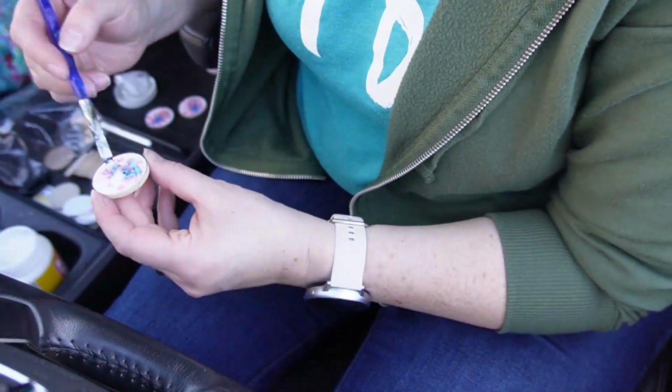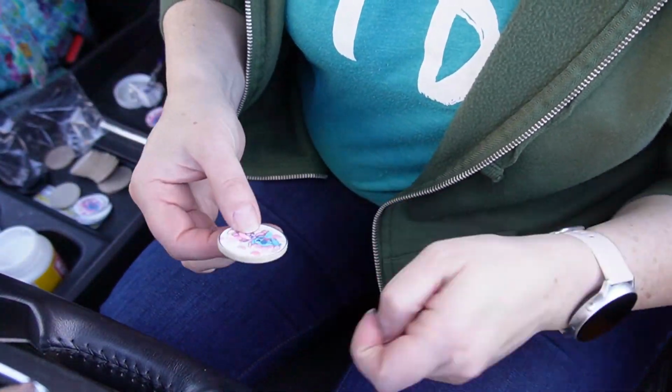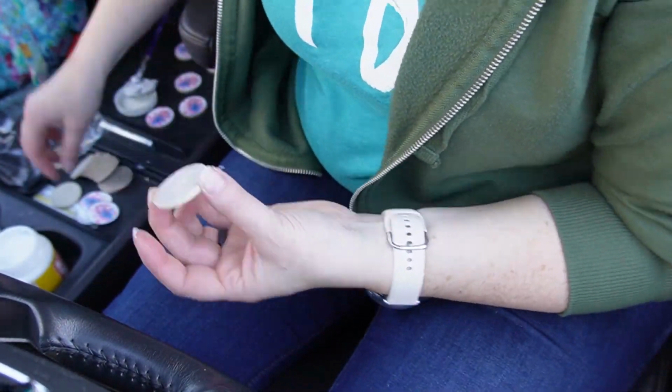What I'm doing is I'm just adding the Mod Podge on the back real quick, getting a good layer, and then putting it on top and setting aside. Good news is that it's really sunny this day, so it dried super quick because I put it up on my dash too.